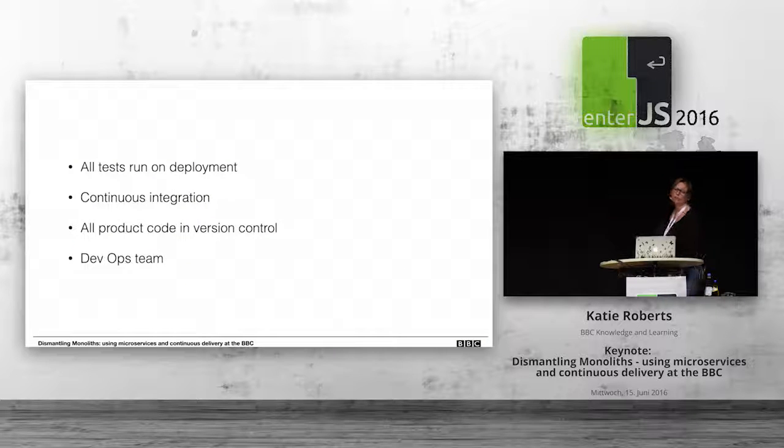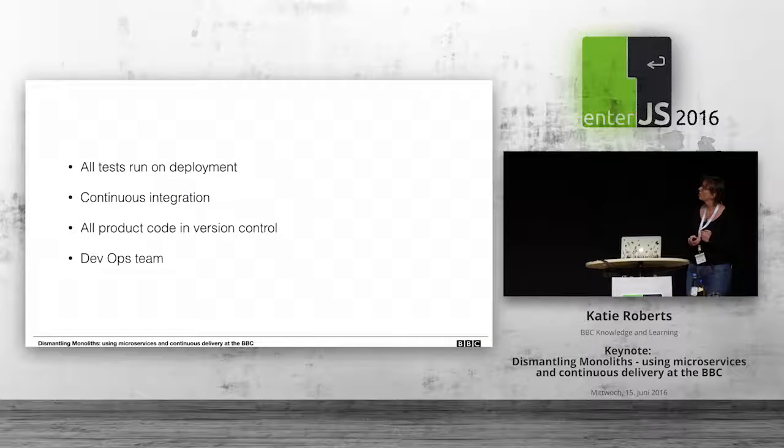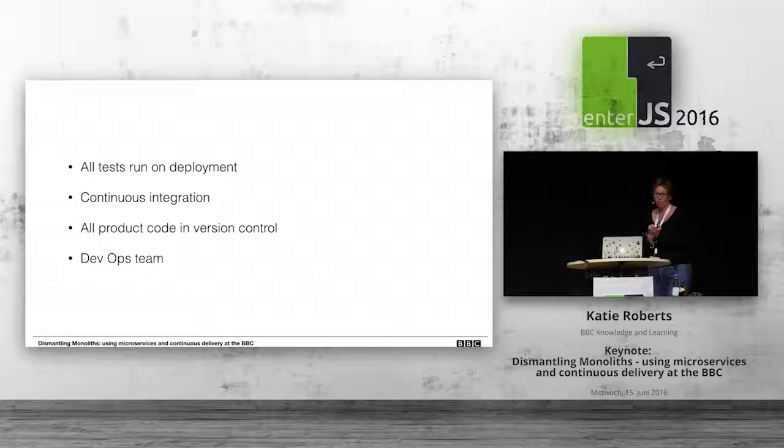So in summary, for us, continuous deployment means running all tests on deployment, continuous integration into the Jenkins environment, all our products in version control, and running a development operations team.